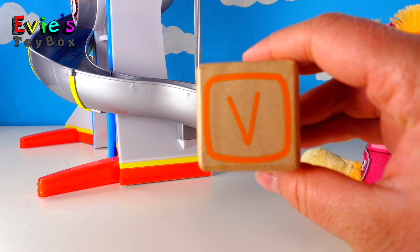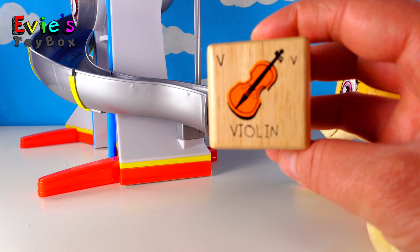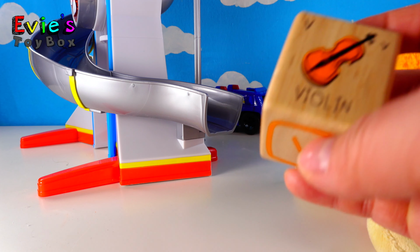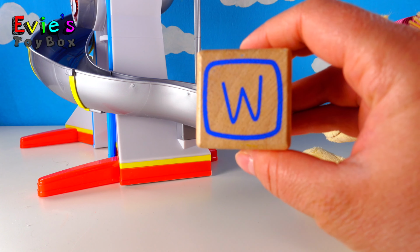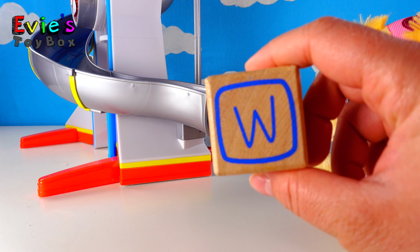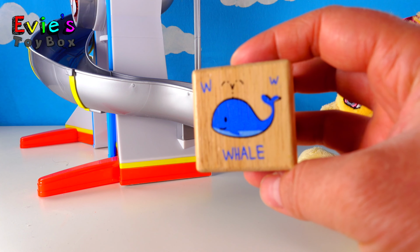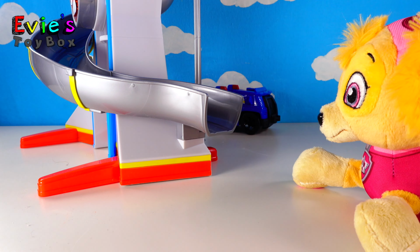Next is the letter V. V makes the sound v. Violin starts with V, and it makes beautiful music. W is the next letter, and it makes the sound w. Whale starts with W, and look at how cute this blue whale is.